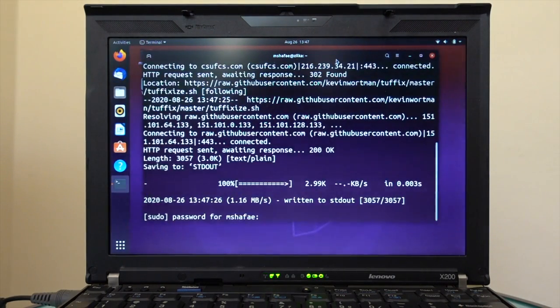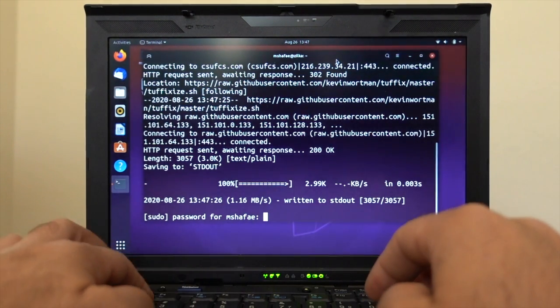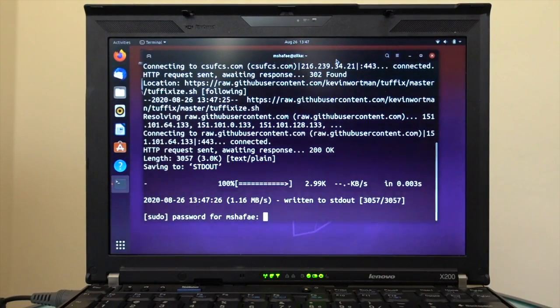After some mumbo jumbo is printed to the screen, it will ask you for the password you used to log into the computer. Type in your password because we need your permission to install the software on your computer. Notice that I'm typing, yet nothing is showing up. That is totally normal. It's a way to keep your password secret. If you make a mistake, it will ask you for your password again.